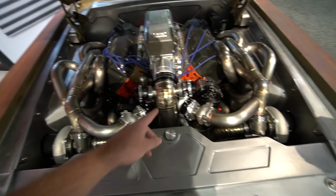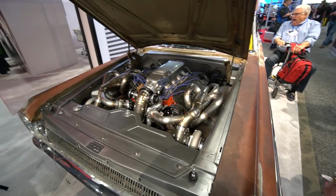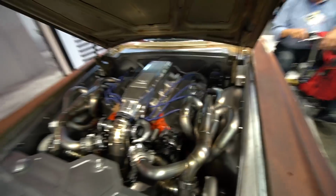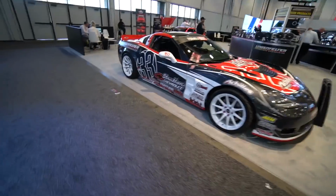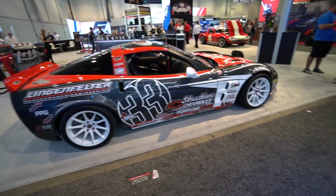Nice TIG weld. I want to learn how to do the whole pie cut. I'm not quite sure if it runs. I don't see any fuel rails, fuel injectors, anything of the sort. Derek Stratton's car got a new livery. I like it. I'm digging it. I really like the white and the red. This car is dope.